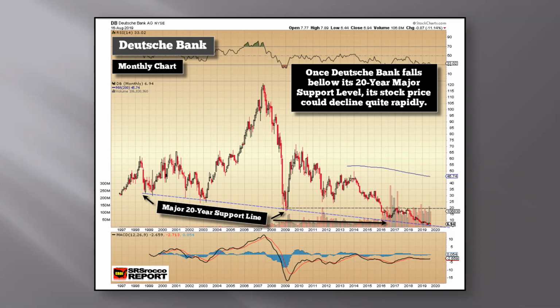Now, I don't know what technical analysis that Charles Nenner uses, but this is my chart showing Deutsche Bank over the past 20 plus years. And there's two key levels. One we see in this dashed line is this major support line, this lower trend line that continues to go down. And then there's this $20 key level here, where we could see that Deutsche Bank shot up to $120, and then during the market crash went all the way down to 20 before correcting and moving back up to the 60-65 level.